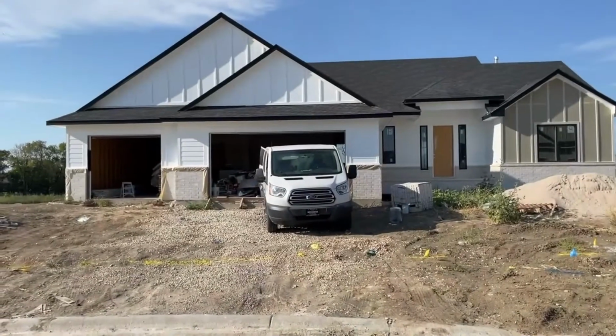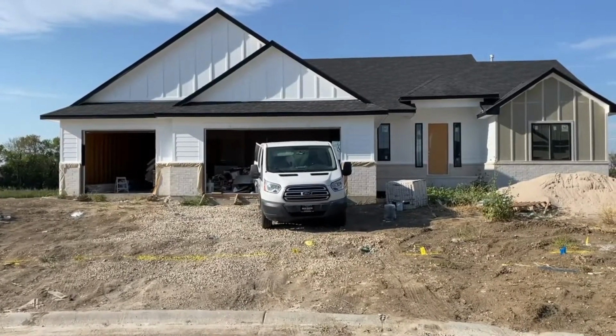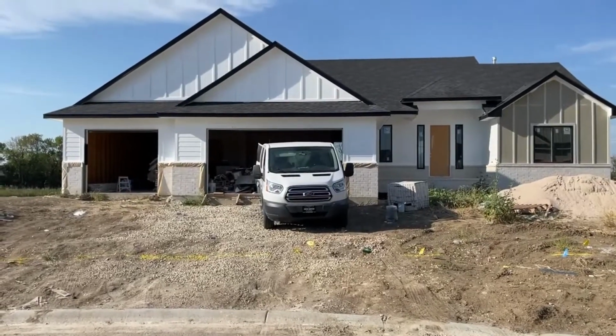I'm in awe. I'm gonna get out and show you guys what's new. There's a lot that's new. So give me 1 second. Our neighbors got their house painted. Oh my goodness. It's starting to look so good. The inside is so nice too.